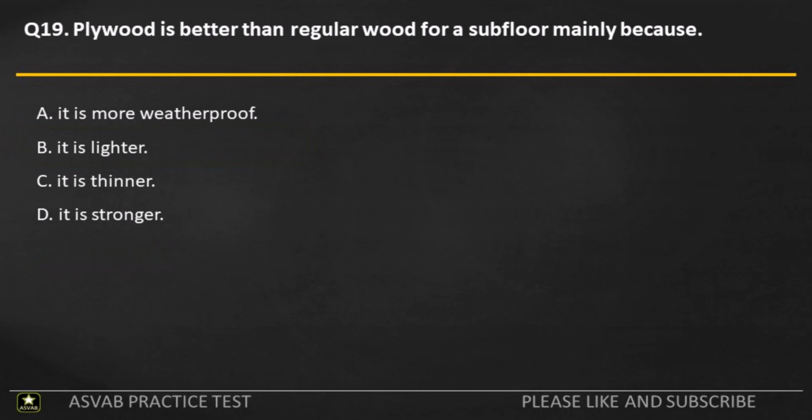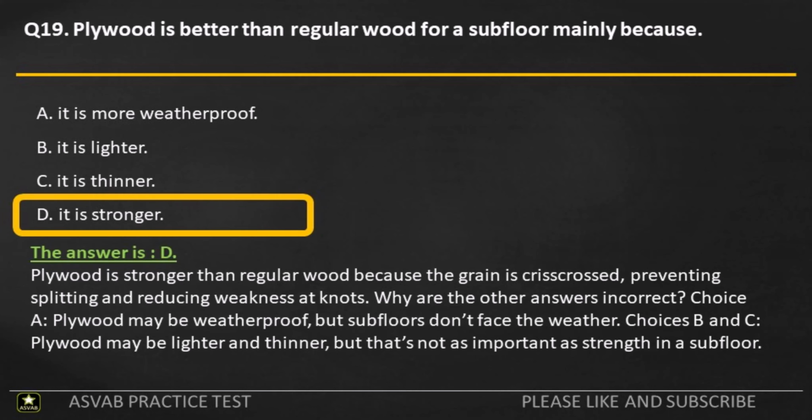Q19. Plywood is better than regular wood for a subfloor mainly because A. It is more weatherproof, B. It is lighter, C. It is thinner, D. It is stronger. The answer is D. Plywood is stronger than regular wood because the grain is crisscrossed, preventing splitting and reducing weakness at knots.